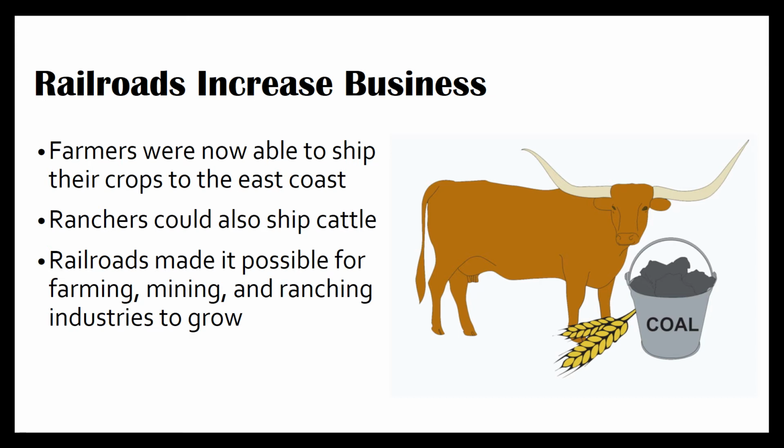And there was also an increase in the cattle industry, which we're going to talk about a little bit more later, but I'll give you a quick synopsis. There's a lot of wild cattle in Texas, and because of that, they are able to ship them into railroads and out to the east to turn a profit, and it's good for Texas.